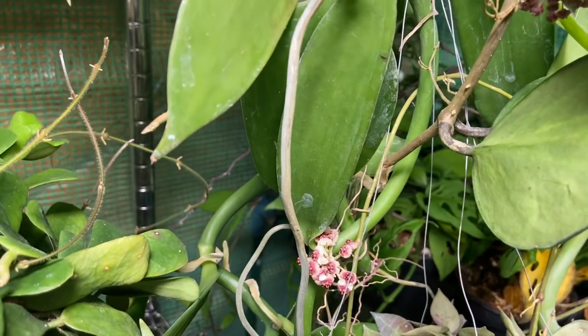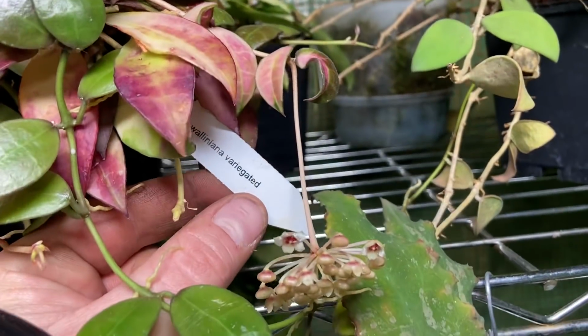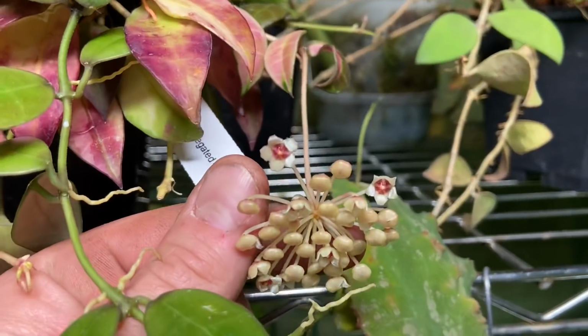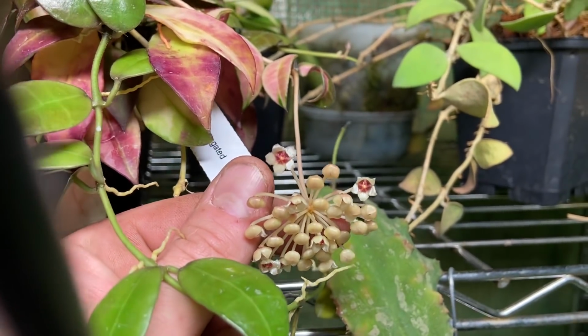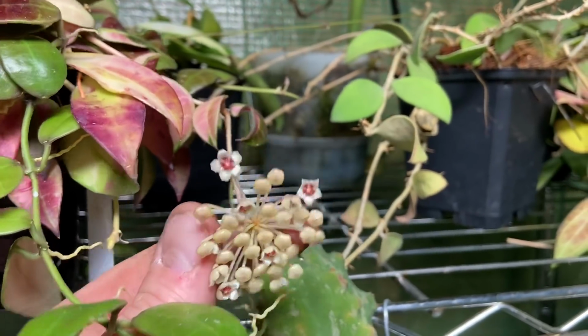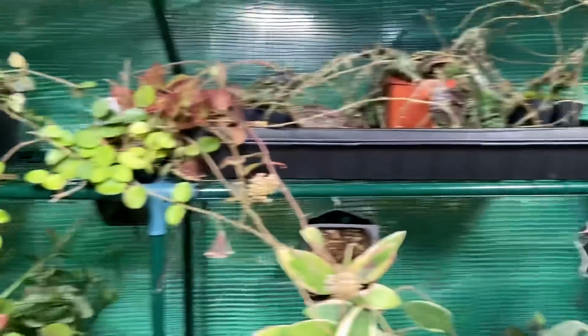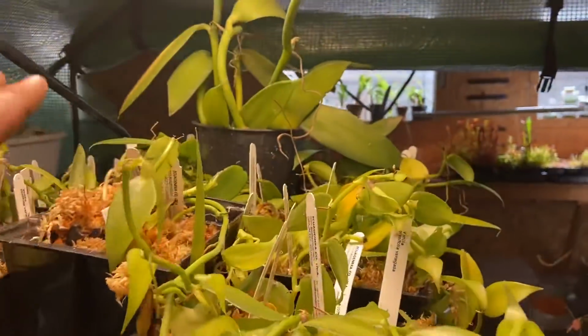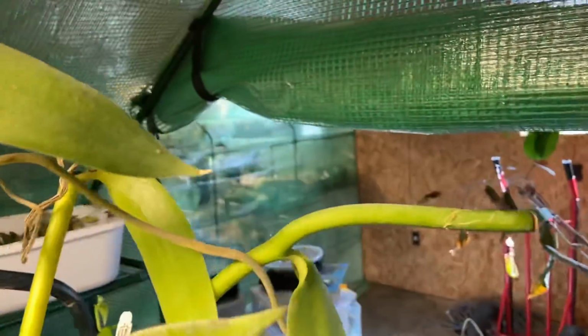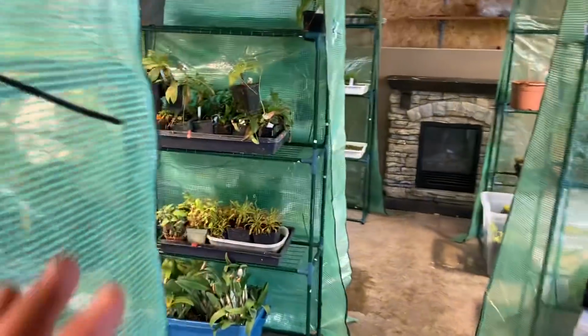Everything is blooming. Here is my Walliana variegated, just starting to open. You guys are looking at it for the first time with me. I haven't bloomed this one before. So look at that, just starting to open. Sweet, beautiful plant. And let's go on to the next one. There's some vanillas up here. They like it nice and warm and quite bright. So the next one is going to be a little different.